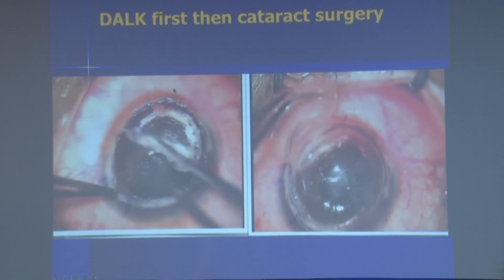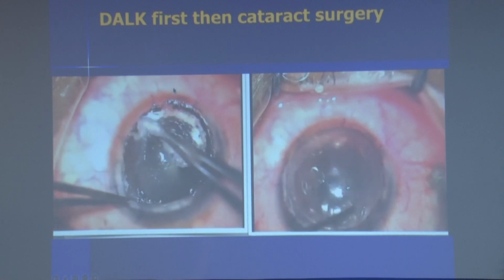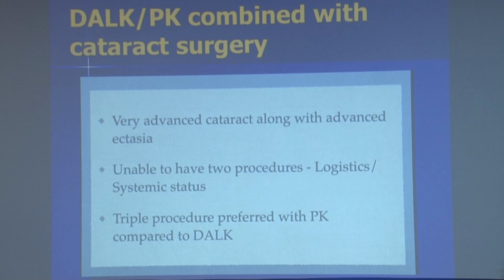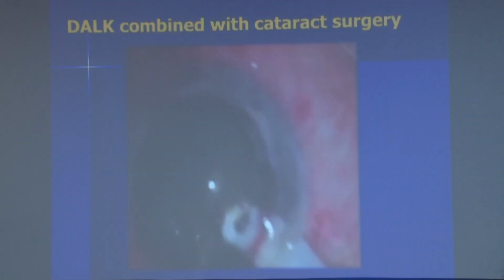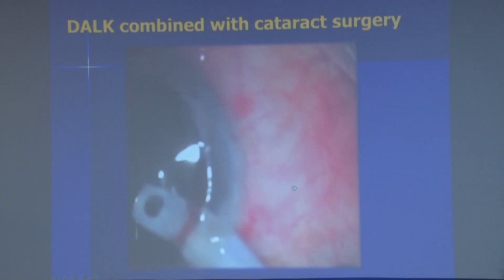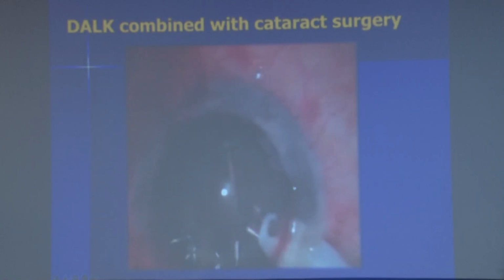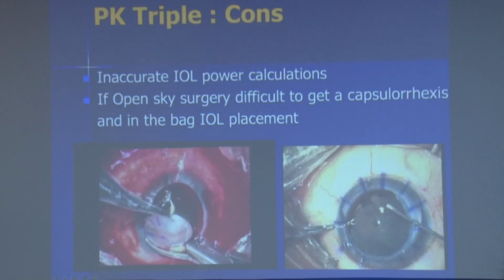Now, DALK also: the patients who develop cataract first do DALKs, then all the sutures should be out, and at the end of it you go ahead with the cataract surgery. Now, when you're combining, what's the problem? Obviously, in DALK, when you're combining with cataract surgery, there is an issue of Descemet's perforating, but you can dissect to the mid stroma and then go ahead with the rest of the surgery.